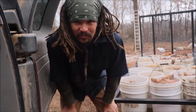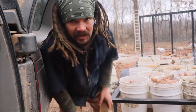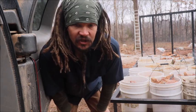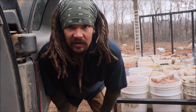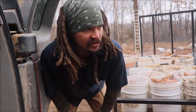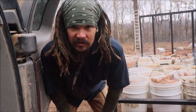So that's 22 buckets I got now on here, and there are so many more to come. And then sometimes people see Blizzard behind me here. He's on a chain at the moment. People are like, why is your dog on a chain? He is at the moment, because for one, I had to pull the truck up right next to him. He doesn't like vehicles, and number 2, I'm about to open the gate and drive out there, and I don't want him taking off down the road.